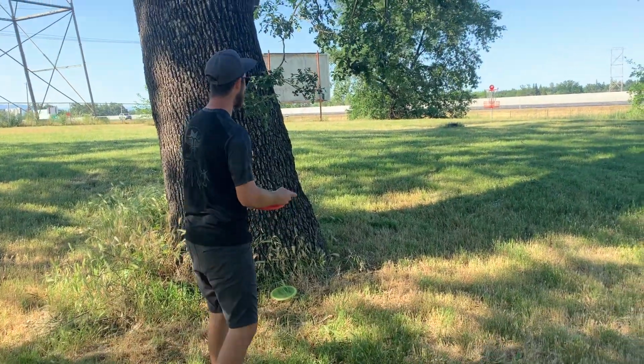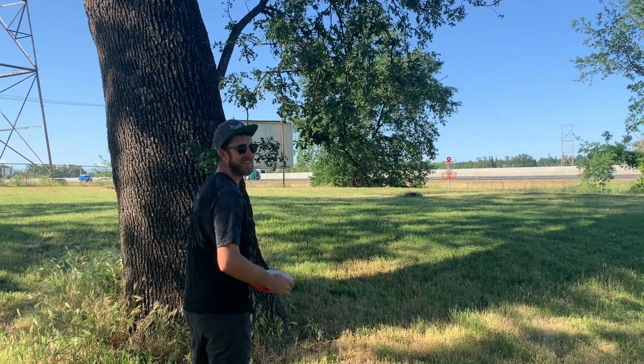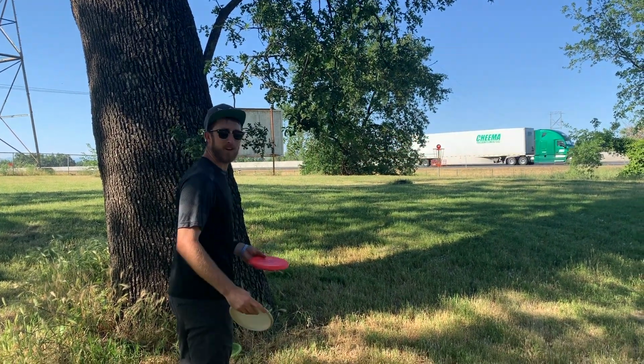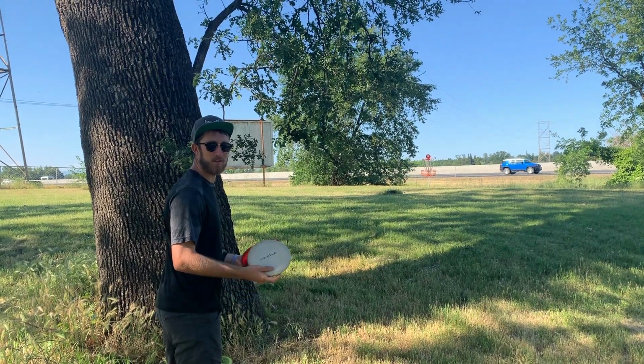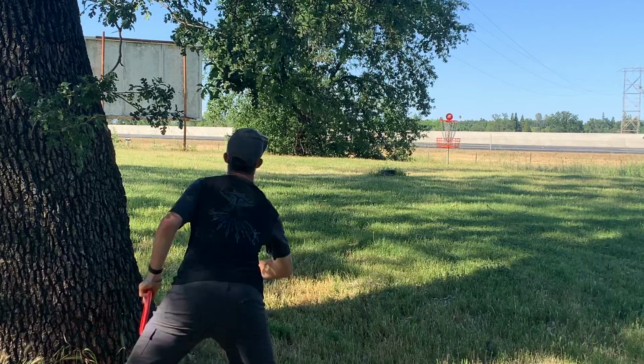Should I go for it? So we got a death putt. I'm thinking so, because you were just talking about hitting that putt just a couple days ago. He thinks I'm going to go down there and have to make a death putt for par, but I'm just going to make this move.